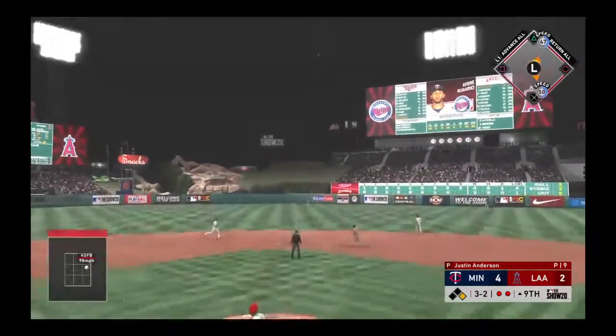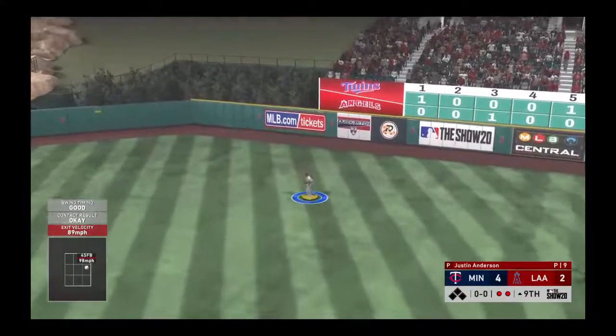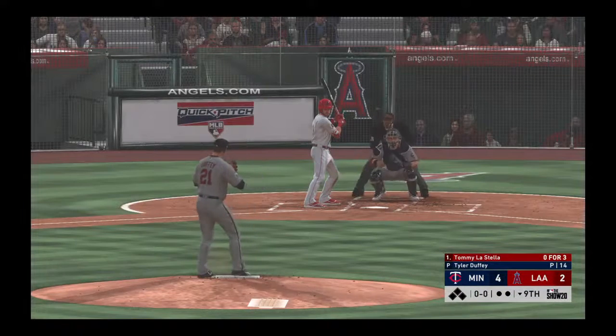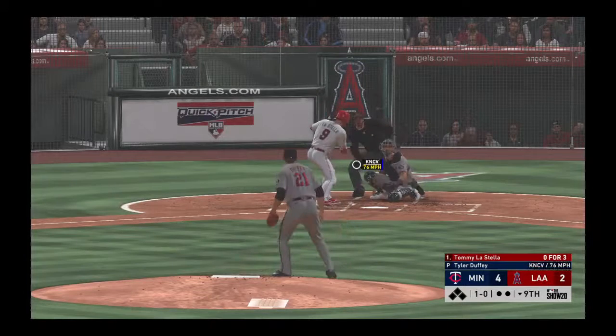High in the air out to center field. Trout has a read on it. Makes the catch, and that'll retire the side. Digging in to try it again, Tommy La Stella. He'll be the one to get us going here in the bottom of inning number 9. A ball and no strikes.